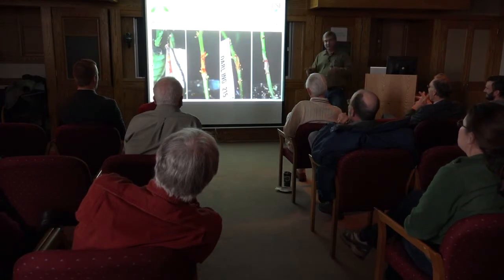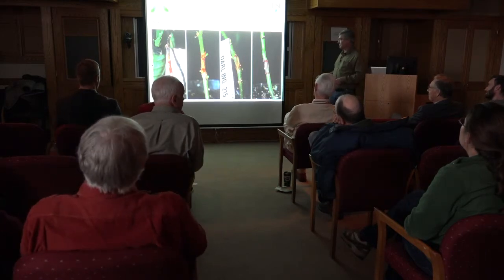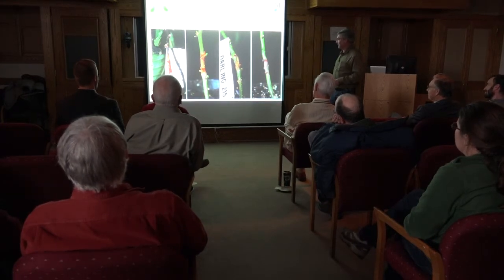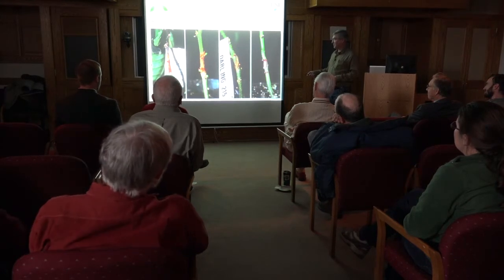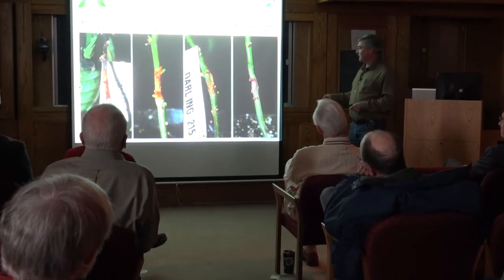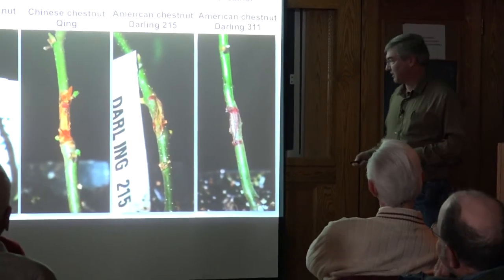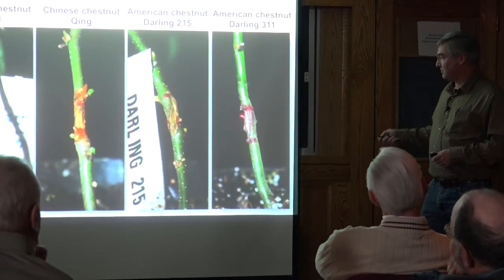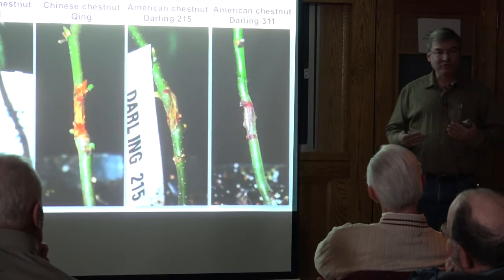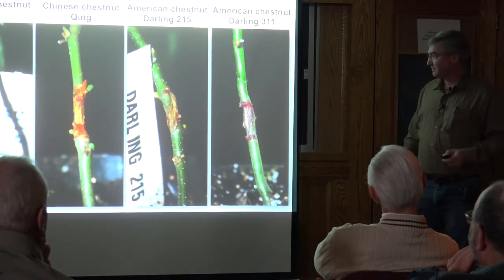All right. So if you took those plants, and we repeated that several times, and actually looked at the stems from that particular assay, you see the American chestnut has a big canker on it, and the stem all turned black and died. The Chinese chestnut actually has quite a bit of damage on it, but the stem did survive. There's a green area on the back side of that. But here are the wounds for the two American, the Darling 215 and Darling 311, and you see there's actually moderate amounts of damage here, actually less than the Chinese. And that's why sometimes you might hear us say they're as resistant and possibly more resistant than the Chinese chestnut. And that's the reason why we say that.